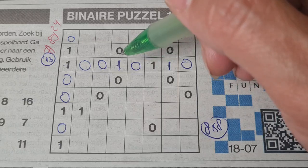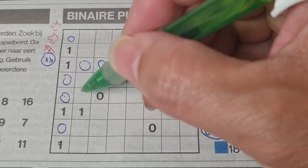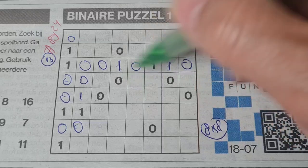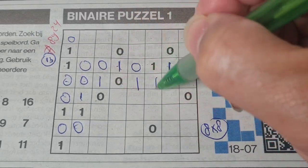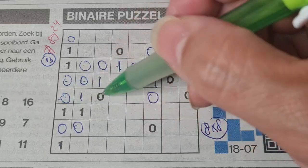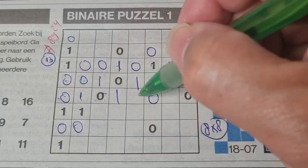Then between two O's comes in 1. Double 1, here no, there no. 4 O's we have here, so the rest are 1s. Double 1, here no, there no. 4 O's we have here, so the rest are 1s.